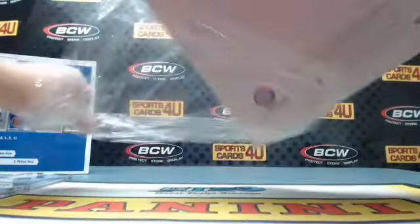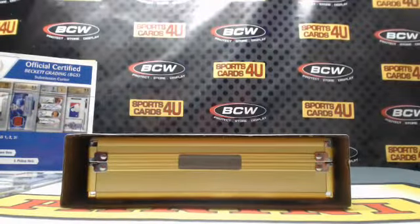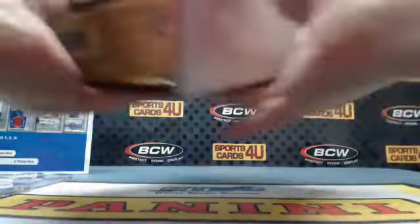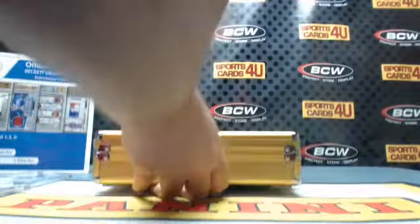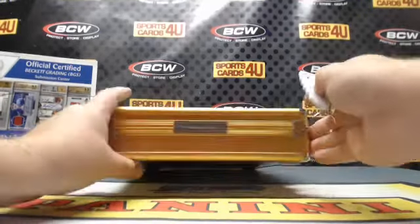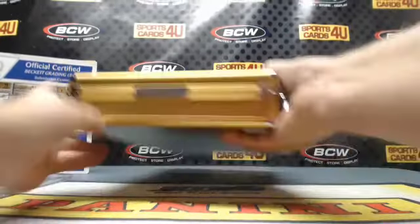Wow, the card investor announces his presence with authority. Box two.